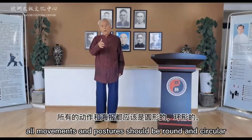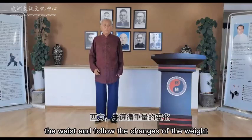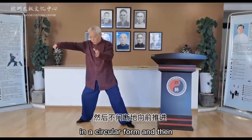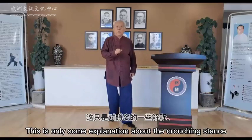The hips move around the waist and follow the changes of the weight, forward or backward in a circular form, and then move forward without any interruption. This is only some explanation about the crouching stance.